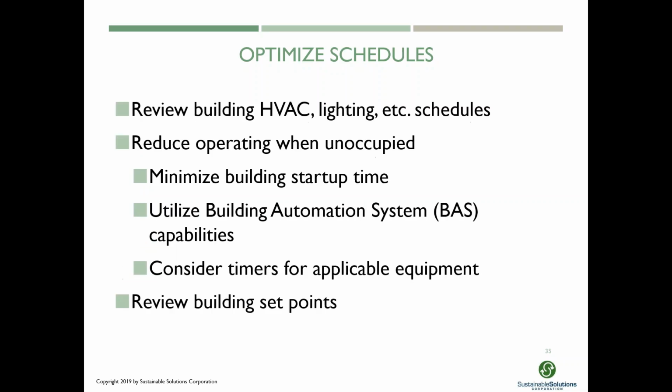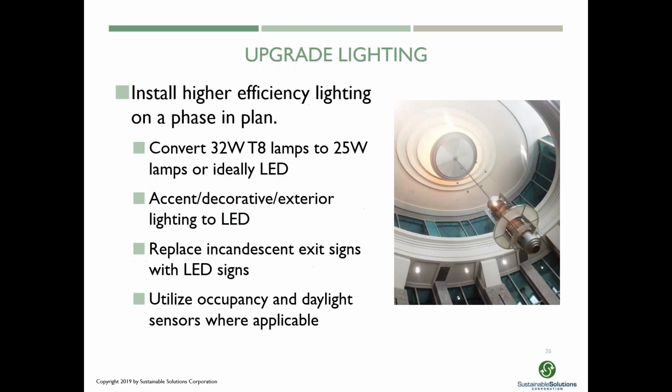Another thing that we want to be looking at is maybe upgrading lighting. This is an area that, in the age now that we're in with LEDs, has so much opportunity to really improve your lighting performance. These are our standard lighting recommendations. You want to put in the highest efficiency bulbs you can get. Typically, if you're going to stick with fluorescent tubes like T8s, instead of using 32 watts, you can now get 25 watts that create the same light efficacy and output as a 32 watt.